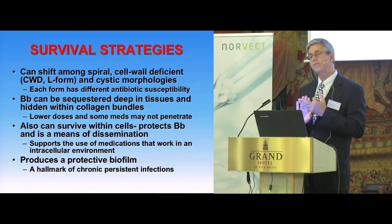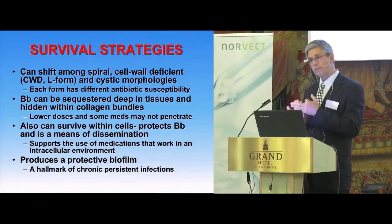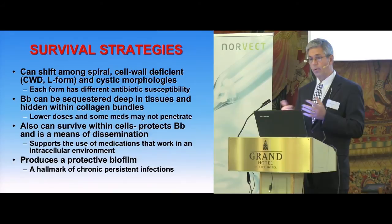The important thing to know from a clinical point of view is that each of these three forms has different antibiotic susceptibilities. So one medication that might work, for example, for the spiral form may not work for the other two. And that's one of the reasons why combination treatments are given. I'll show you that in a moment.